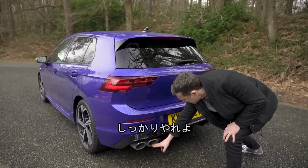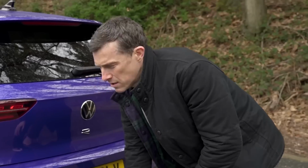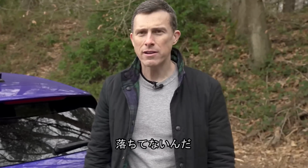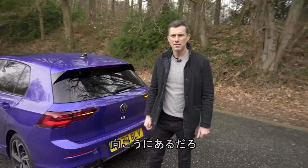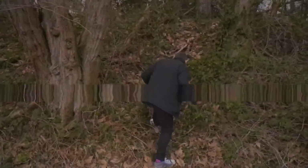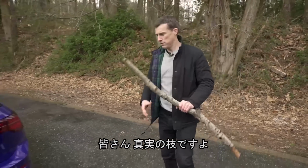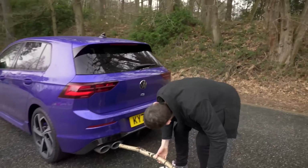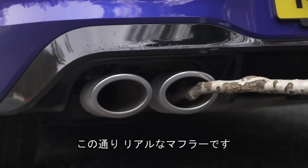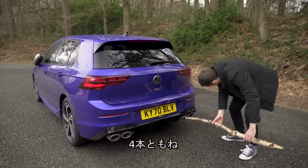Do it properly, Matt. What do you mean? Do it properly, you know what I mean. There's none about round here. Yeah, there are. They're up there. Carwow stick of truth or log of truth. Look, real pipes. There we go. Fully vouched. All four of them.